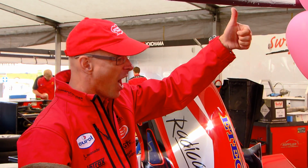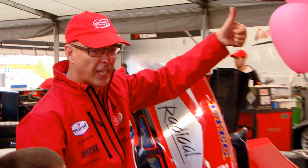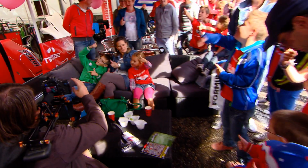So kids, this is how we do it. Thumbs up to the driver if you want to go faster. You're in control. So show me your best thumbs up. Excellent.